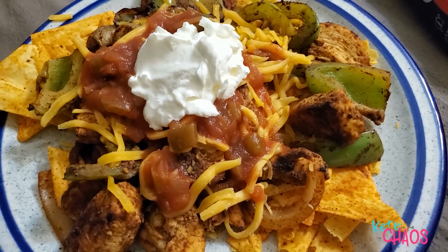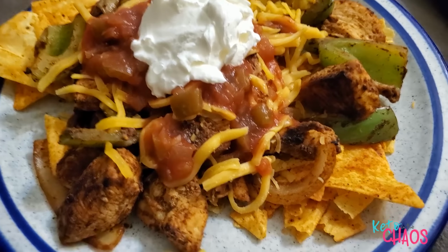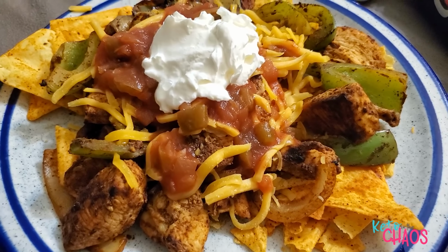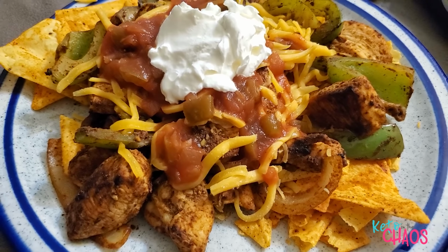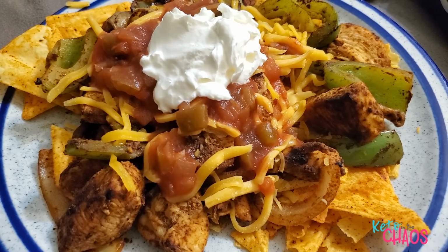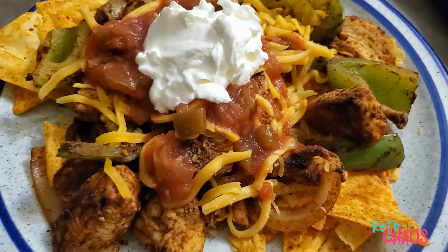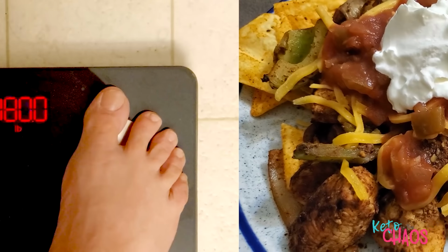All right, everyone, I'm home from the dance studio. It is 9 o'clock at night, and I'm about to have my final meal of the day. I am having Quest chip nachos tonight. So this is totally a keto meal. These are Quest tortilla chips, the chili lime flavor, 6 ounces of chicken breast, 100 grams of bell pepper, 50 grams of onion, 60 grams of salsa, 30 grams of cheese, and 30 grams of sour cream. And that's going to be my last meal of the day.